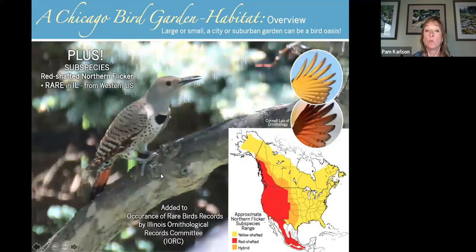And then the rare subspecies that we had was a red shafted northern flicker. So here on the eastern part of the US is the yellow shafted flicker. So that means underneath their wings and their tail, it's yellow. But this one, I was working from home and I saw this outside feeding and I was like, I love flickers. And I was like, oh my gosh, it's got red shafts. So on the map here, you can see it was all the way from this area of the US. So it was way out of range. So that was a real exciting moment too. And that was added last year into the occurrence of rare birds for Illinois by the Ornithological Records Committee.